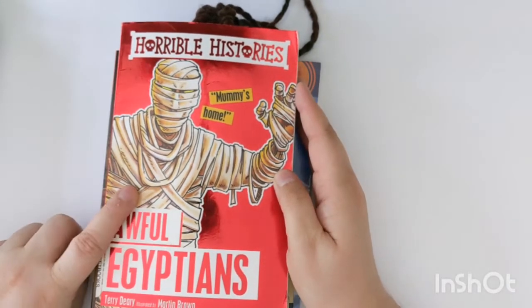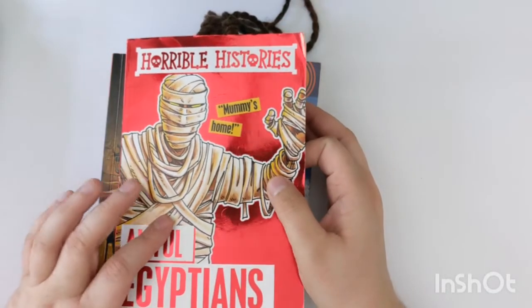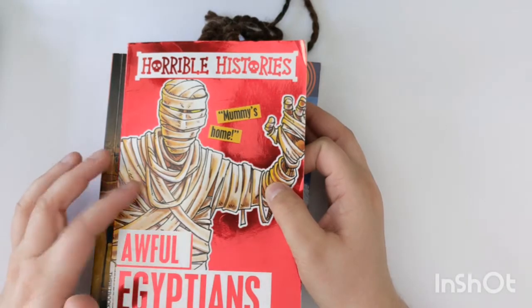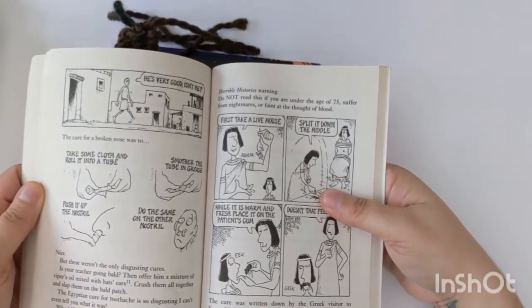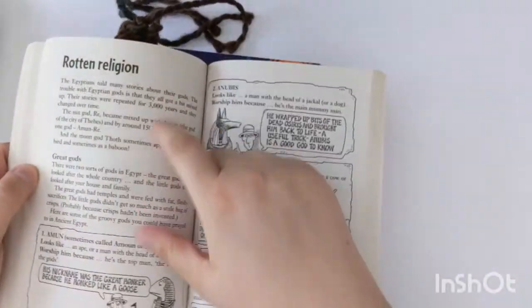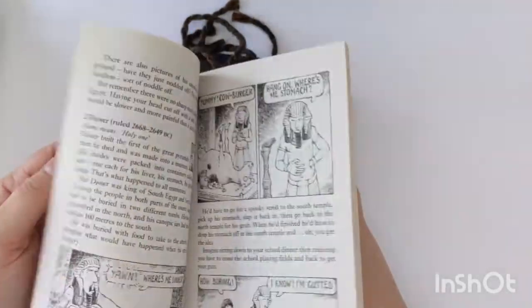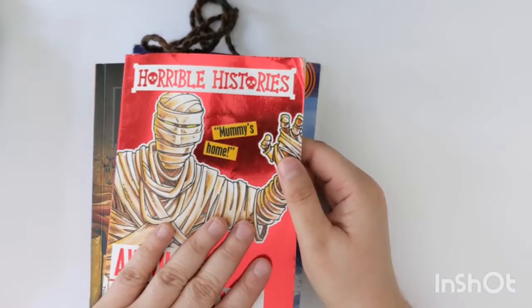This is the one that my 4th grader's on right now, Horrible Histories, Awful Egyptians. Pretty sure I got this at a library book sale. They love Horrible Histories on Amazon, so it was really nice to have a book. It's pretty simple. There's some comic strip style information, some blocks of text. She just started this yesterday, and she's already this far into it. So she says it's really funny. I haven't read it, but if it's anything like the shows, I'm sure it really is funny.